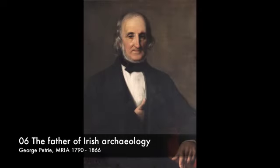Number 6. The father of Irish archaeology. The portrait over the mantelpiece is of George Petrie, and if you've ever visited the National Museum in Kildare Street and admired the Tara brooch or the Ardagh chalice, or many of the other national treasures, then you've this man to thank, because George Petrie was responsible for collecting them.